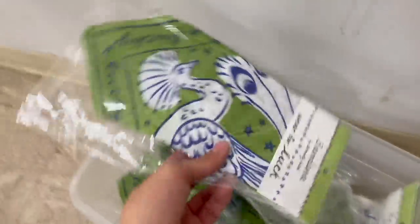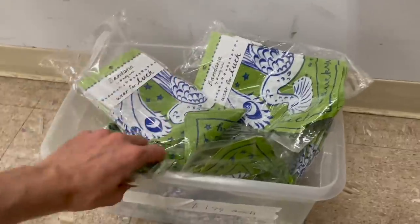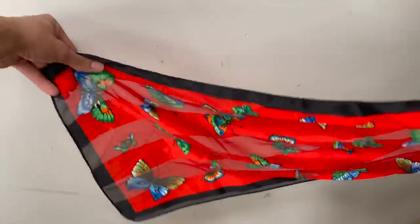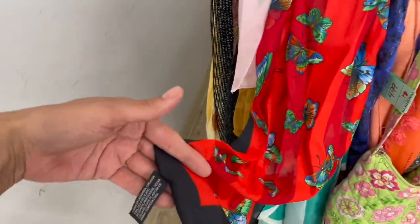What are these peacocks? Bandana for luck. Ooh, Madison Park greetings. How much are those? $2 each? Eh. That's the reason why they're in a bucket on the floor. Ooh, look how pretty that is. It has butterflies on it. They're about to close. Hold on, let me look at this. Let me see who made that. Polyester. No name on it. But the design I like, so I'm gonna get it. I know a lot of people like butterflies. I like butterflies too, but I'm not gonna wear it.